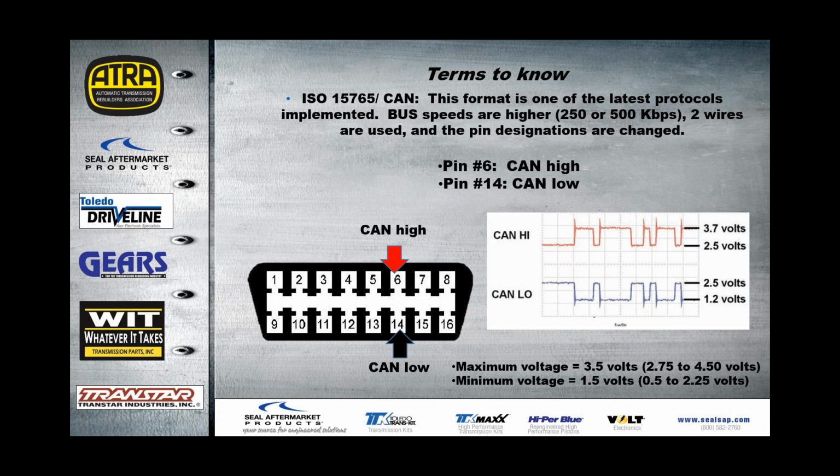Now, once we have established what kind of protocol our vehicle has, then we can use this information to ensure that our pass-through device is compatible for programming. We will cover hardware requirements in part 2 of this webinar.